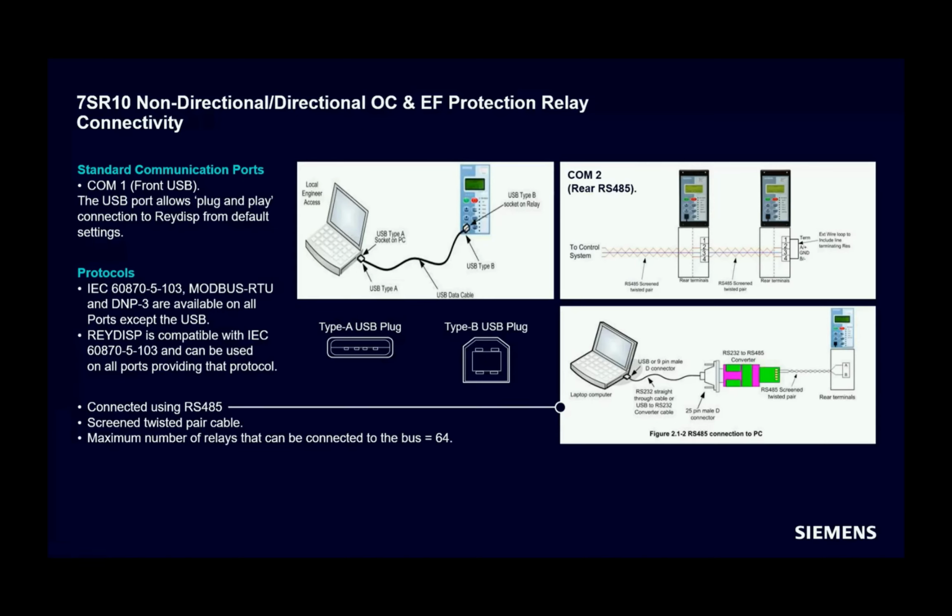Modbus RTU and DNP3 both run on the rear RS485 port exclusively. When wiring the RS485 port, we recommend using a screened twisted pair cable with a maximum of 64 devices on the bus.